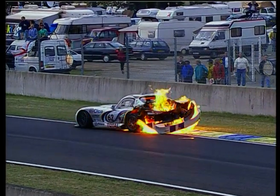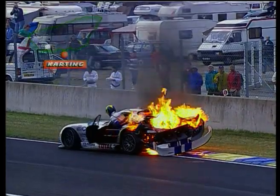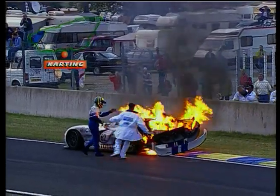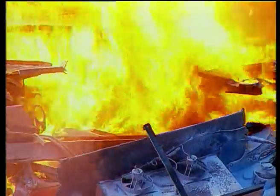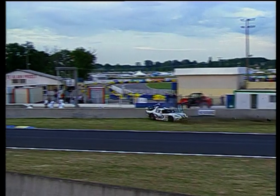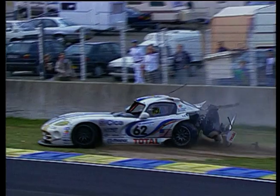The Viper of Soichi Ayari, former F3000 driver, catches fire after a collision with the wall. He gets out okay. It's now a matter of trying to get the fire out. Here's what happened. He got backwards into the wall, obviously ripping the gas tank. The fuel hit the hot pipes, and the fire started. Luckily, he was quickly out of the car.